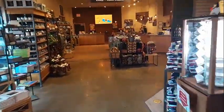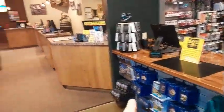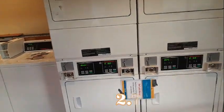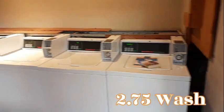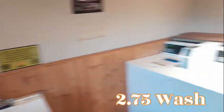But this would be the registration desk. This is checkout for the store. But if no one's here, then you can always go here and they can check you out. The registration is one of the laundromat facilities. I wish I could tell you how much they cost, but they're all being used. It's just 25 cents, probably a little more than that. You put coins in these. Hopefully they've got a change machine in the corner in case you forget your detergent.